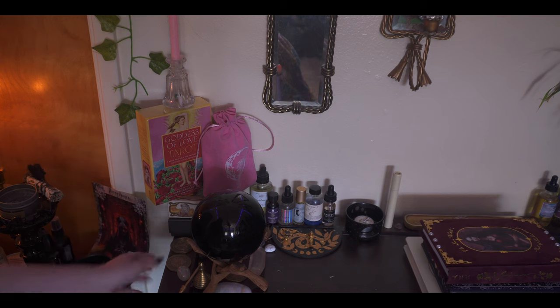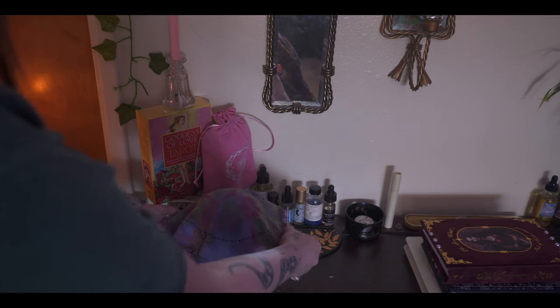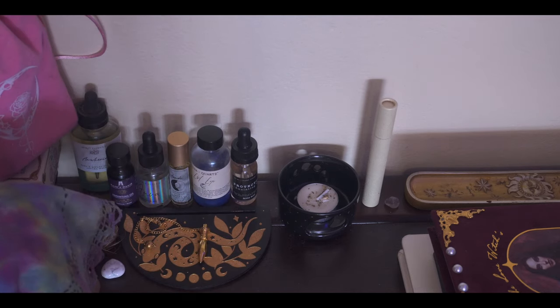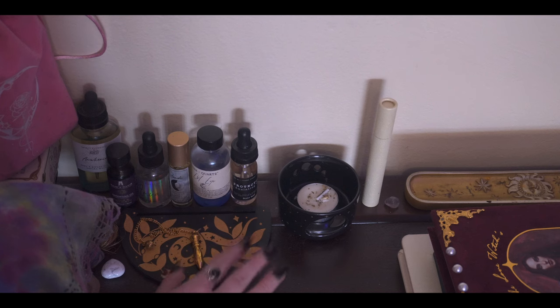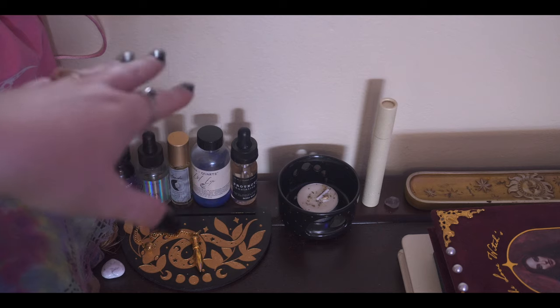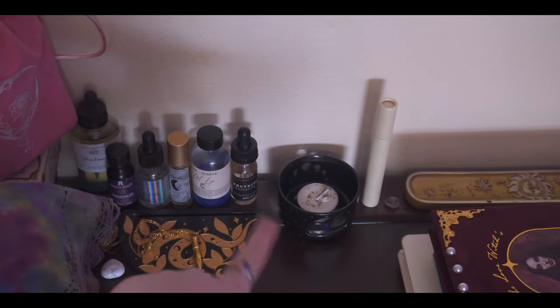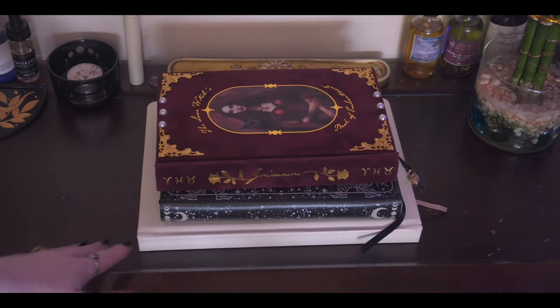Lots of crystals. I have some more things that connect me to my ancestry or family heirlooms and stuff like that. So I've got some oils here that I use for spell work, candle work, and stuff like that. I have the pendulum that I use most often, and this is just a tarot card holder. So if I'm doing a spell and I want to have the Empress card laid out to call upon that energy, or if I'm leaving the card out for my card of the day or whatever, I'll put it in there. I also just have a tea light candle and some incense. I keep my grimoires and my journals up here when I'm not using it.